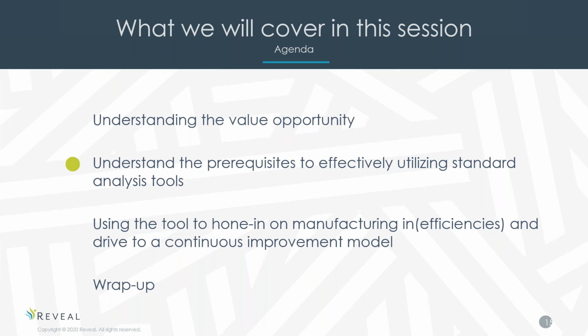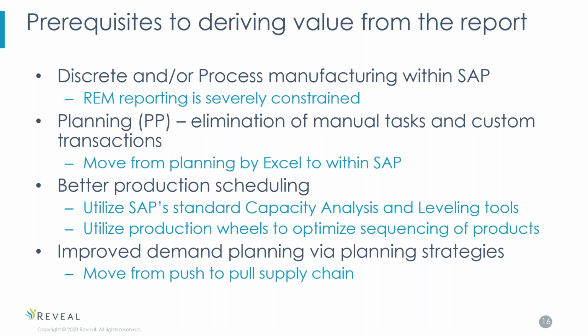So now that we've covered that, how do we prep the system to really derive this value out? The first part, and this is one of the most crucial ones, is if you saw my webinar last year, and if you have it, by all means pull it from our website. That webinar is based around moving from repetitive to discrete and why you would want to. Why you would want to is exactly for this reason, amongst others: the level of reporting in discrete is far less. It is severely constrained.